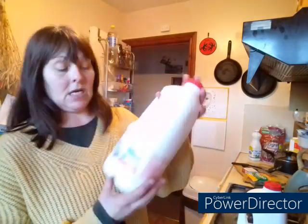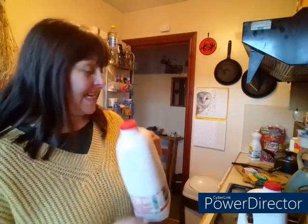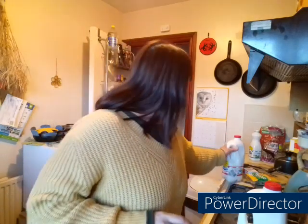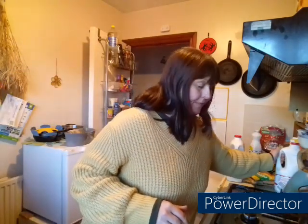£5.48. I've got milk. Two of these, Cravendale's, were £2.54, now 64p each. So there's more milk for the freezer because I was on my last pint. More pork pies, I don't care. These were £2.79, down to 70p. Puff pastry roll.